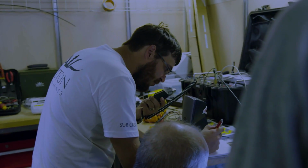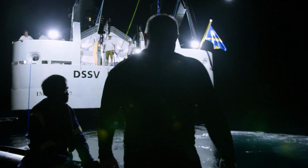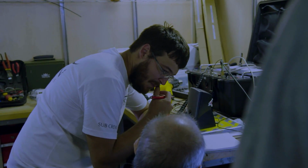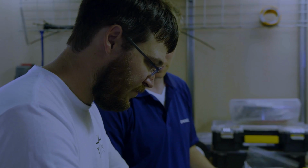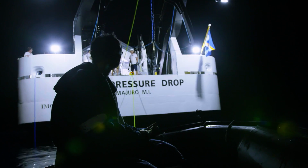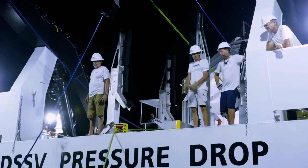I read you clear but weak. Clear but weak. There it is. Okay, now I'm not able to hear you guys when I'm running the thrusters, but as soon as I come off them, I've got you loud and clear. Okay, then let me turn the power on.